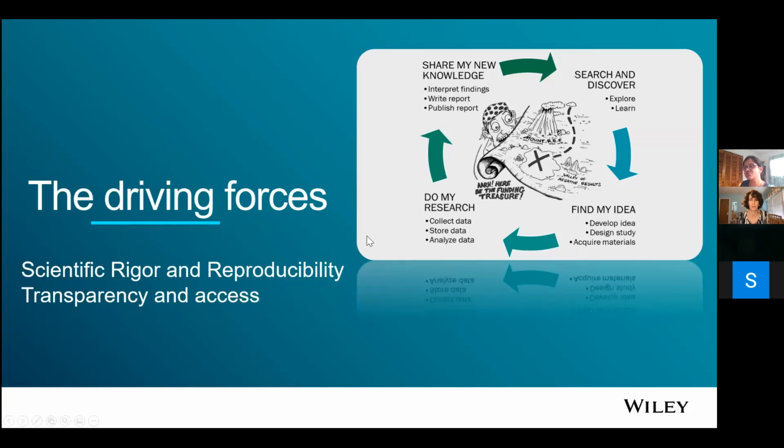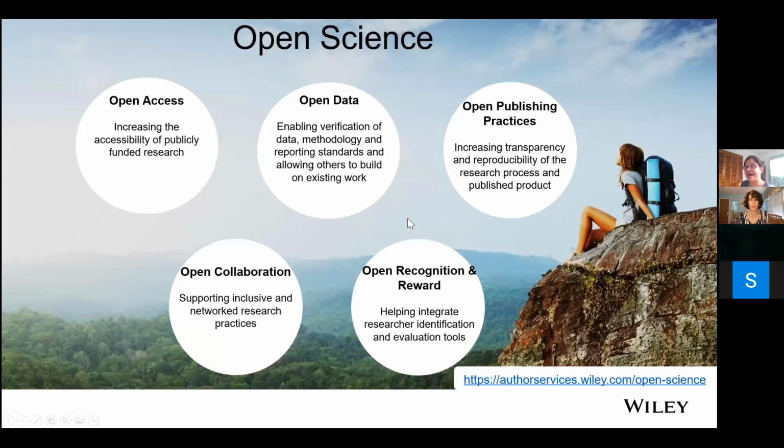So these are the two driving forces that have not only changed the expectations of the material and methods section of a manuscript, but have also ushered in what is known as open science. We are not discussing open science in detail in this presentation, only to let you know that it has different elements. Open access is one of them.